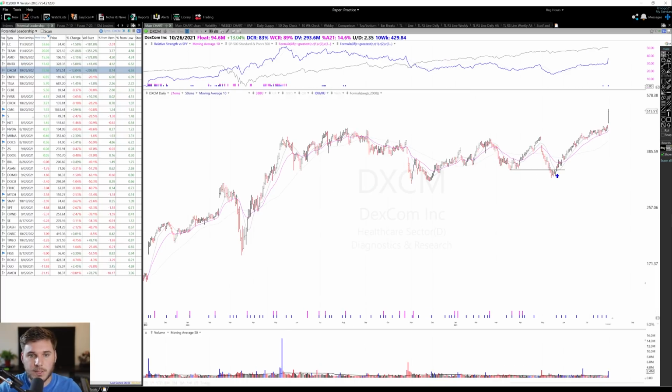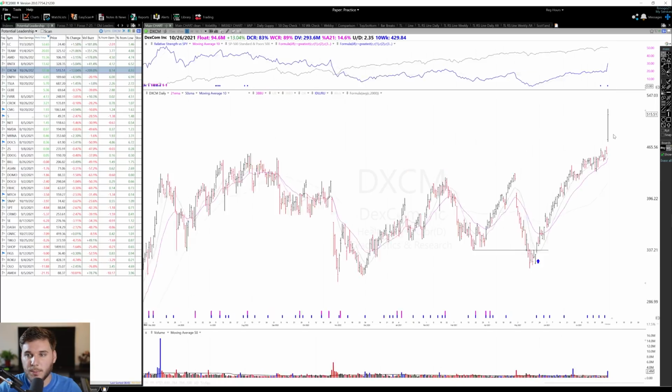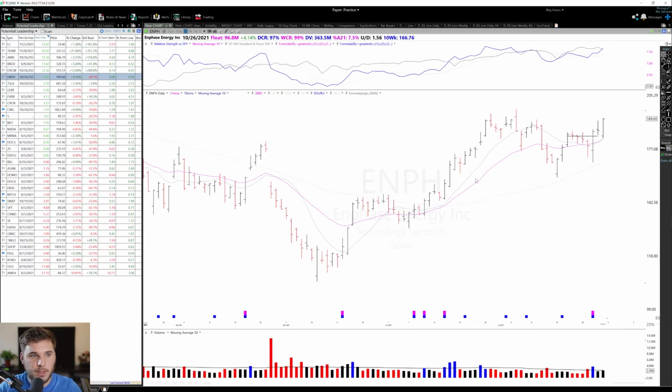Dexcom, we already talked about, also a strong earnings gap up from basically a 1-year base at this point. Looks great. Big volume as well, looks pretty good.